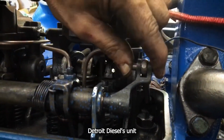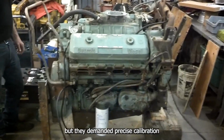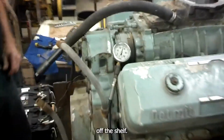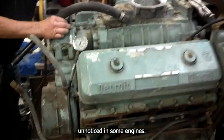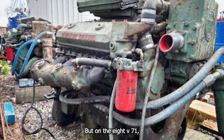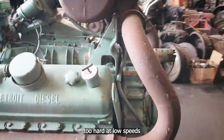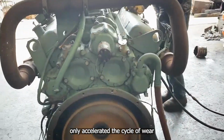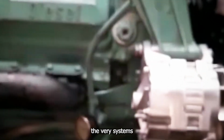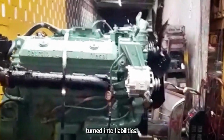For example, Detroit Diesel's unit injectors were praised for their simplicity, but they demanded precise calibration. Off-the-shelf repairs or overlooked adjustments might pass unnoticed in some engines, but on the 8V71, they could spell disaster. Operators who pushed the engine too hard at low speeds or ignored temperature warnings only accelerated the cycle of wear and tear. Eventually, the very systems that made the 8V71 revolutionary, its blower, its two-stroke cycle, turned into liabilities.